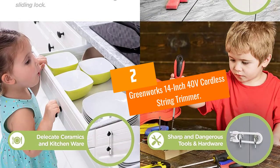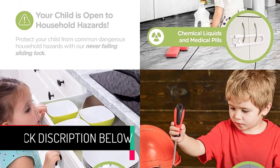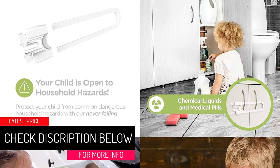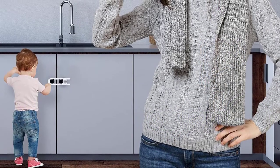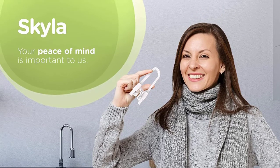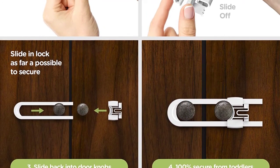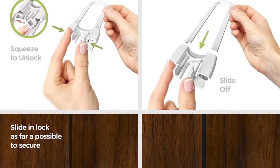At number 2, Greenworks 14-inch 40V Cordless String Trimmer. Working on your lawn should not be a stressing event. All you need to invest in is a good and high-performing trimmer. This cordless string trimmer by Greenworks is a good option when you need to enjoy great trimming. Amazingly, the trimmer is compatible with gas components to deliver exceptional performance. When you think about performance, this trimmer gives you an unmatched one. It has a strong brushless motor that delivers high efficiency. This means the tool is more efficient than brush type regarding battery utilization.